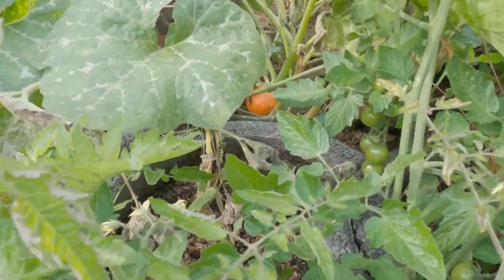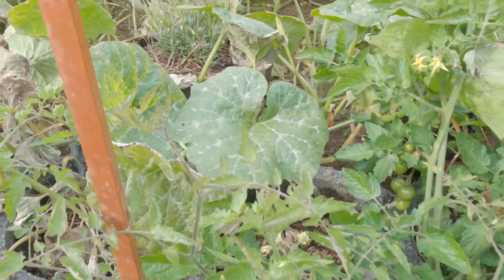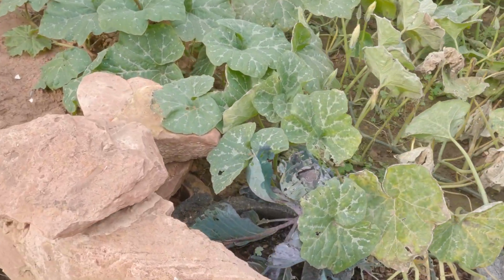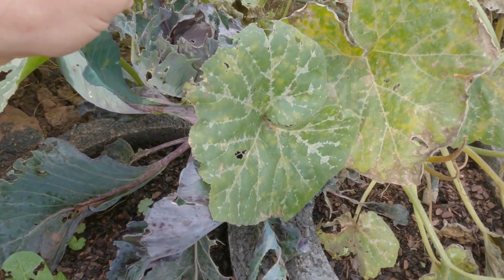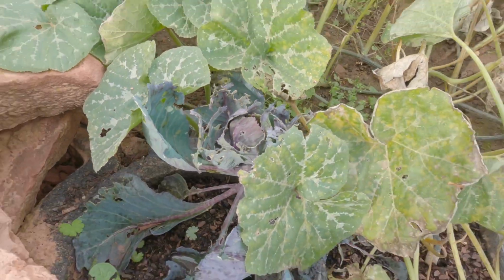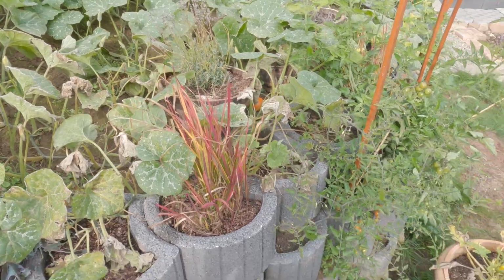You can see another little pumpkin in there, and some more purple cabbage. I don't think this is actually going to make any cabbage, but you can see the worms have gotten in there and just been eating, having a feast. It's going to make good compost no matter what.